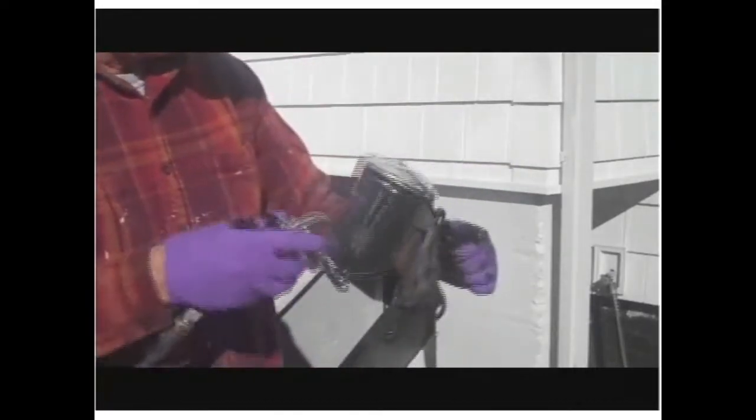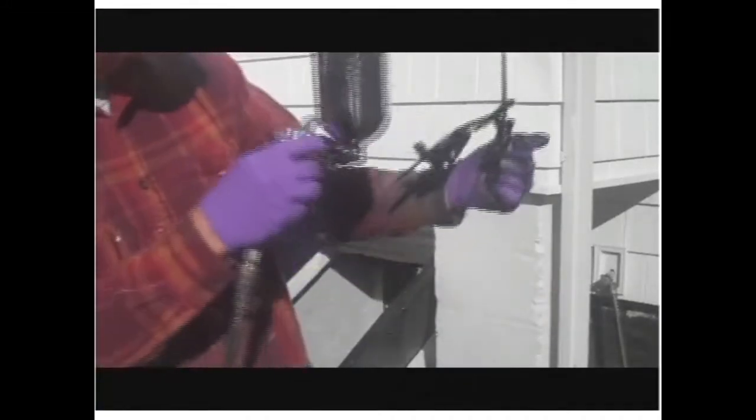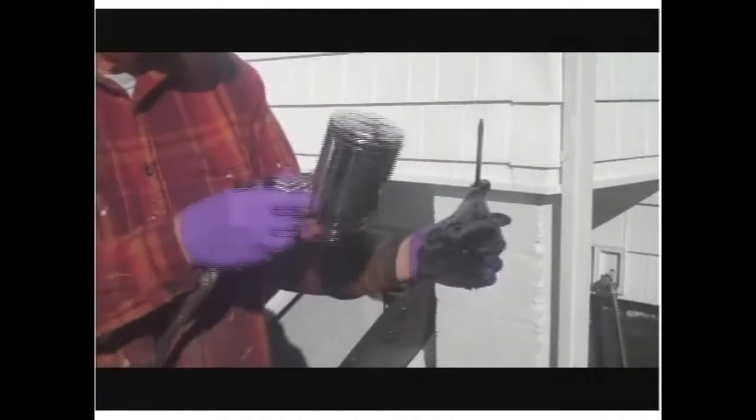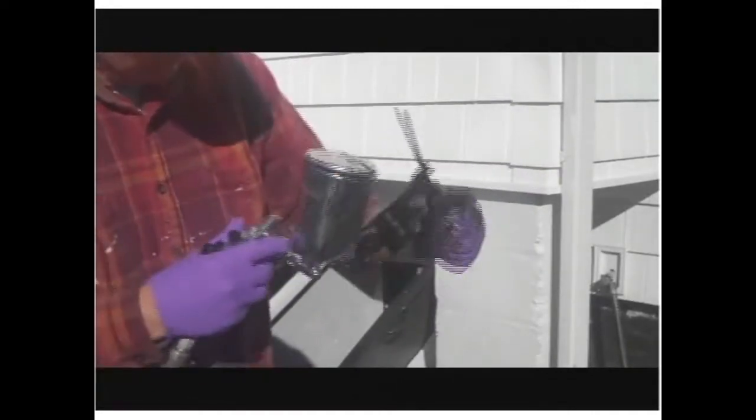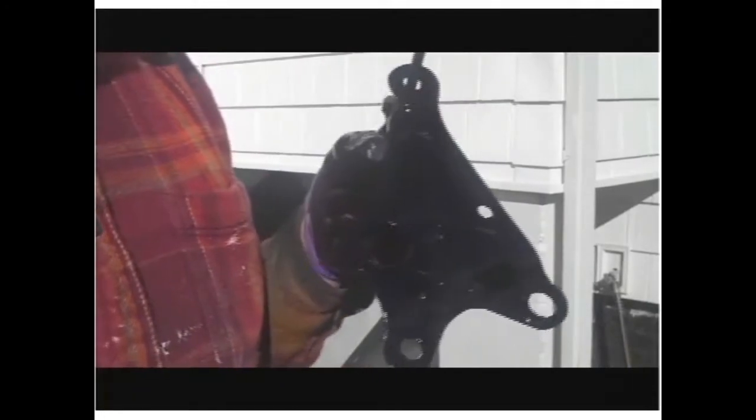So figuring out how to jig these parts up sometimes can be challenging. The black urethane that we got from Bob Brookins is just working great. What's nice about this whole process is we'll be able to get the clear on this in less than an hour. So once I lay out all these parts, I'll look at the clock. I've given them about an hour, and then they're ready for the clear.